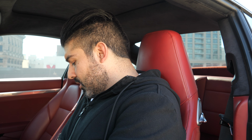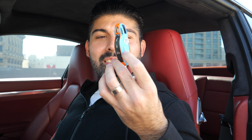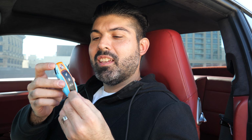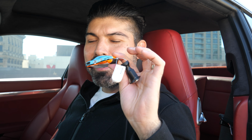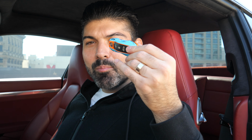Now, one cool thing, where did I put the key? For this car, look at the key. It's got the Martini livery, very cool looking. Even though the car is not this color, I'm sure underneath this it's a black plastic key, but it's the first time I've seen this. Pretty cool looking. All right, now that that's all out of the way, let's go ahead and see how this thing performs behind the wheel.